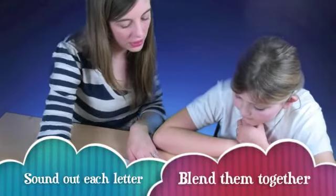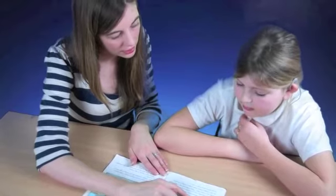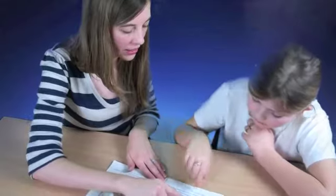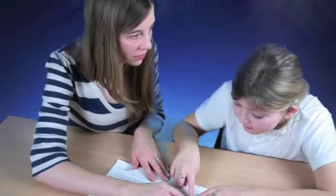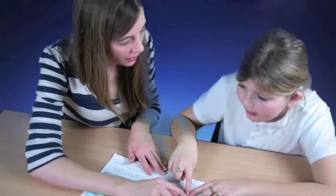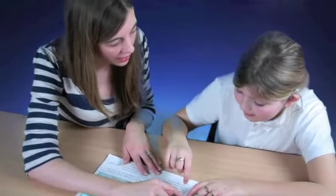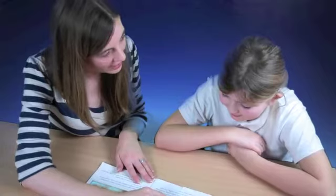Spell out each sound. Fell. Use your fingers and block off the F and the D. F and the D sound. What sound is that in the middle? E. What other sound can an E make? Excellent. Now put it all together. Fell. Say it with me. Fed. Sorry.